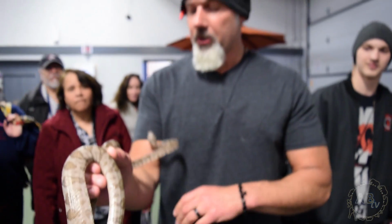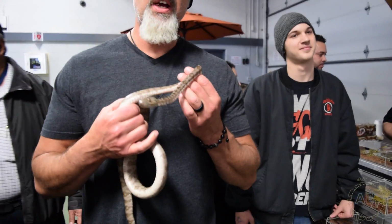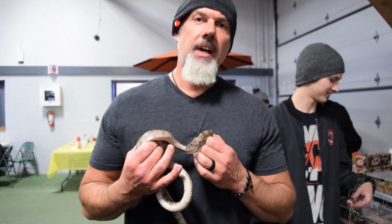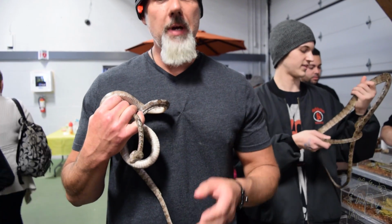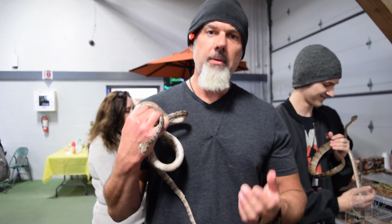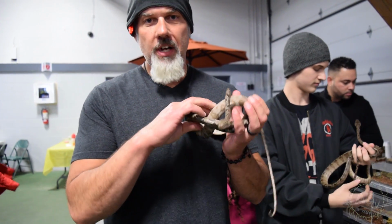So, to refresh your memory, this is the Amazon tree boa. They are from the Amazon, and they live in trees. And I'm teaching a lot at the reptile show. We're going to go see some different animals, maybe some skunks, some different snakes, maybe some spiders. I like spiders, but Amazon tree boa.